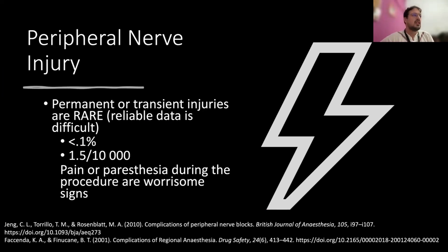A worrisome sign is if, during the procedure, the patient has pain or paresthesia. It may be that you went a little too far and touched the nerve, or that you used too much pressure and volume and it's actually just squeezing the nerve, which is also important to know about.